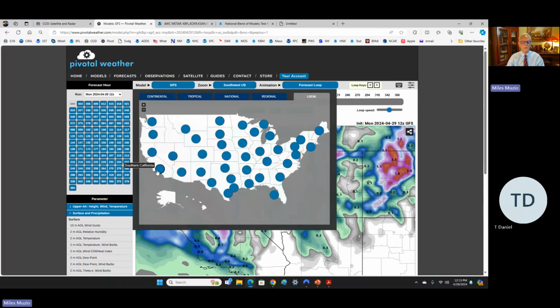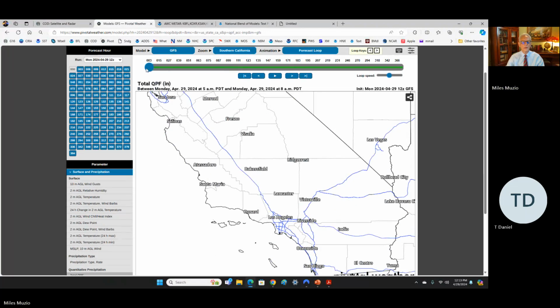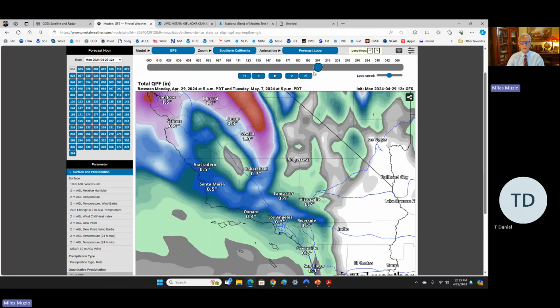All right, now I got to get a little bit closer. So let's get right down to the local level here and see what it says as far as QPF. All right. So here it is. This has just a little bit over here, 500ths of an inch up around Lost Hills. But in the Bakersfield area, probably a half inch of rain. In the mountains, 8200ths. Over here, we have 7100ths. LA gets 0.2 of an inch, and even 1/10 of an inch in the San Diego area.